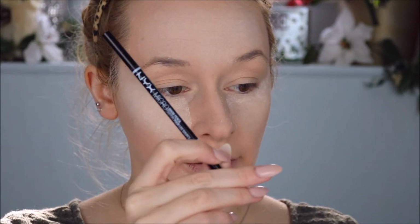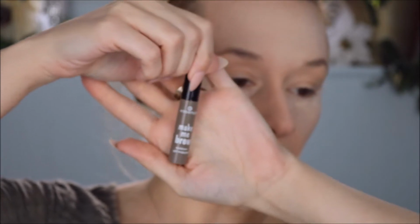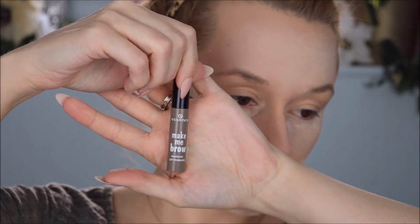Okay, while that sits on my face, I'm going to do my brows off camera like I always do. I will leave the link to my brow tutorial in my description box, since that is my current brow routine. I'll be back with brows. Oh, I should mention for brows, the NYX Micro Brow Pencil in the color Taupe, and also the Essence Make Me Brow Eyebrow Gel Mascara.